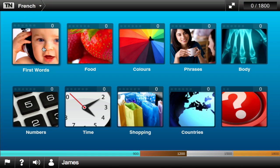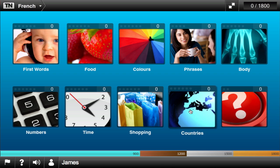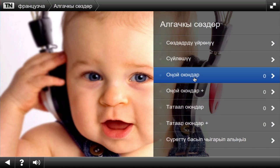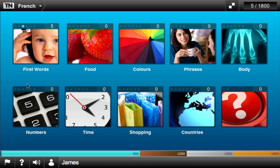This is the TalkNow menu. We have a choice of 9 topics we can learn, plus a quiz section that you can go to for a recap once you've completed these topics. By the way, if English isn't your first language, you can always change your help language by clicking on the flag. So if you're from Kyrgyzstan, you can click on the Kyrgyzstan flag and learn from Kyrgyz. Une plage. Toilette homme. Let's stay in English, and I'm going to go to the food section.